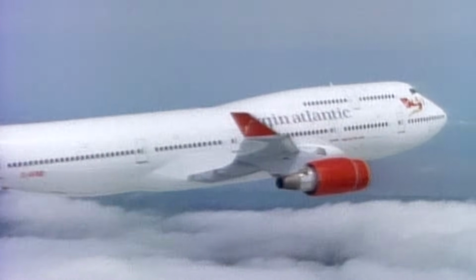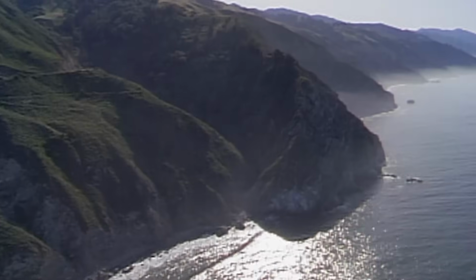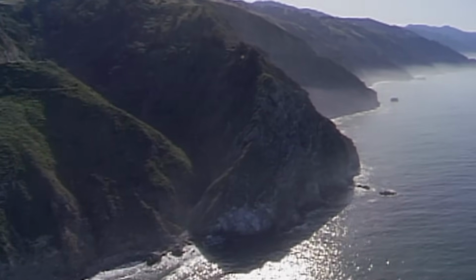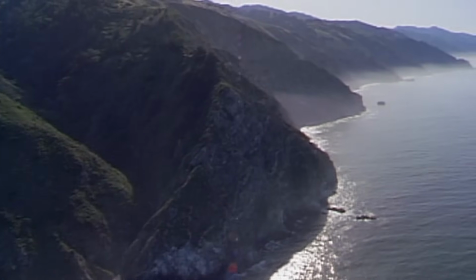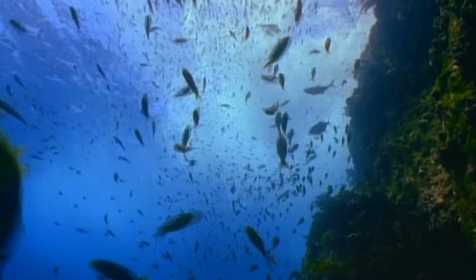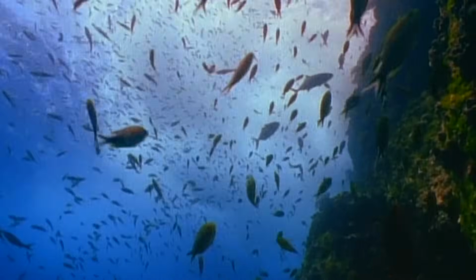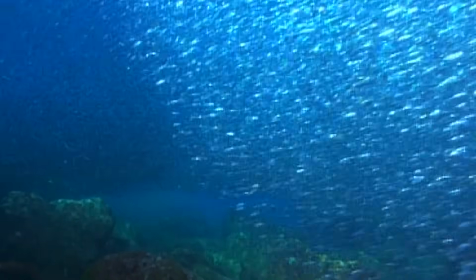The North American continent is bounded by two great ocean currents. As the warm Gulf Stream flows north up the east coast, the west coast is brushed by the cold California current flowing south. The current churns up nutrients from the seabed, turning the sea off the California coast into a kaleidoscope of marine life.